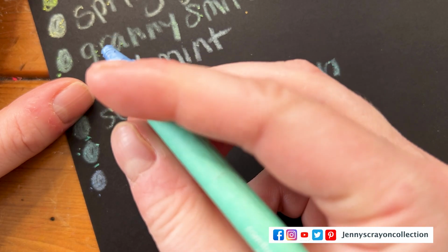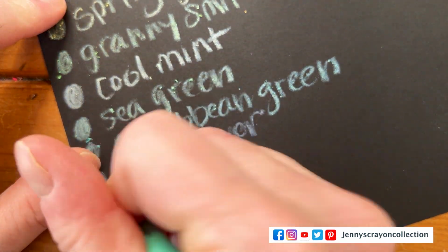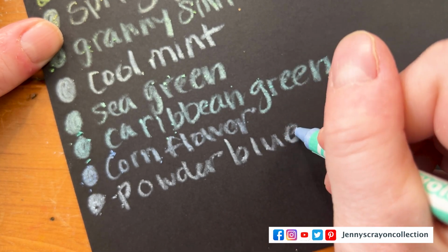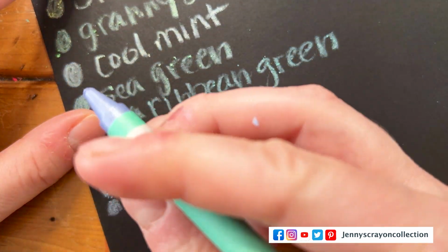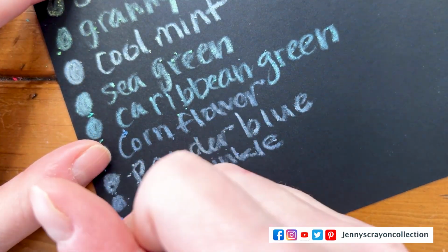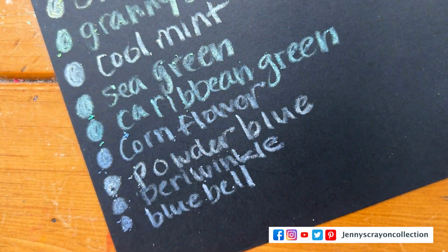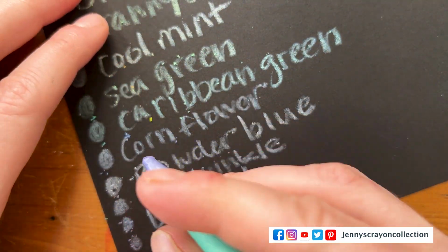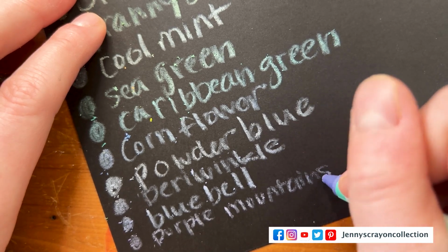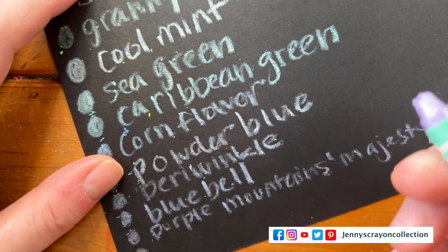I am running out of space. So that one kind of looks blue. So now I'm very squished. I've got 4 left. Let's see if I can make it. There's no reason I shouldn't. It's just me being heavy-handed. Okay, 2 left. Oh, I might make it.